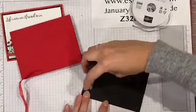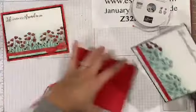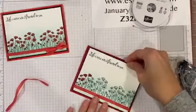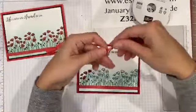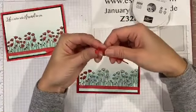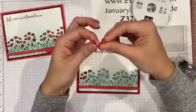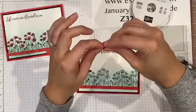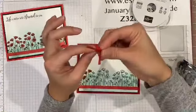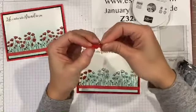And then I'm just going to tie a bow and attach it on with a glue dot. Let's put this right on here. And then, this is pretty small. I didn't leave myself a lot of ribbon. I might have to make some more, but let's try it. So two bunny ears. I'm going to tie a knot. Grab that little one, grab this little one.